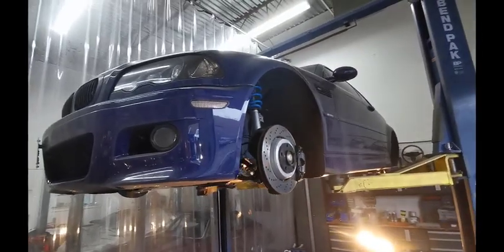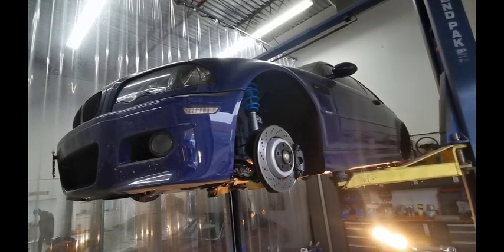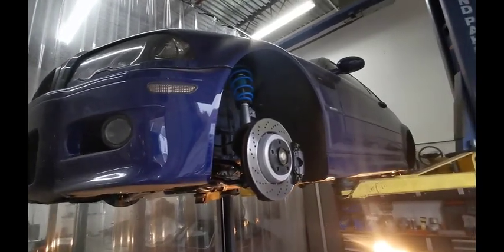Get these covers back on. We'll lower the car. Wheels got blasted too. We'll give it a wash and a vacuum for the customer. He'll pick it up on a sunny day.